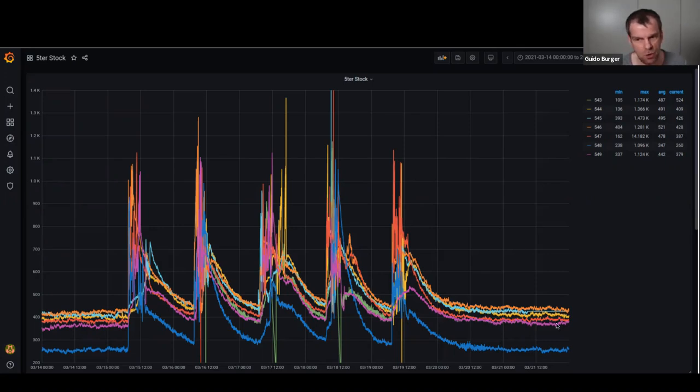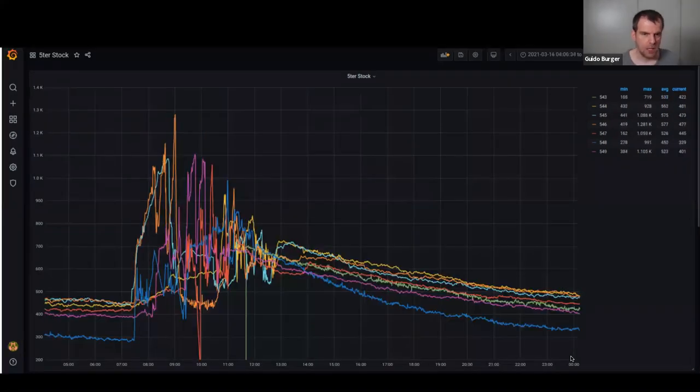But as we have seen on the weekend, we are around the 400. We have this blue one being an exception. Now let's zoom a bit into here. We see the Monday, and these are 7 classrooms and the CO2 level that we are measuring.